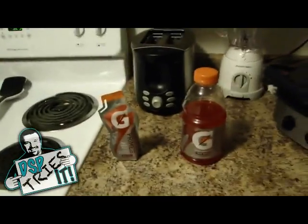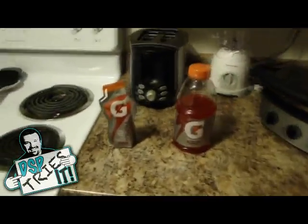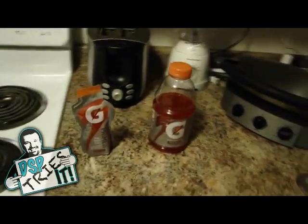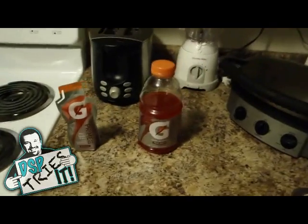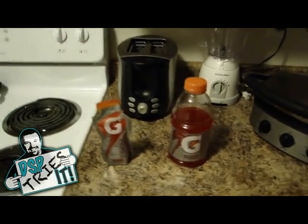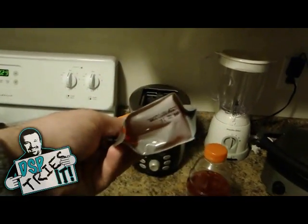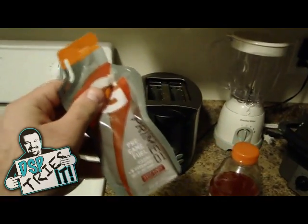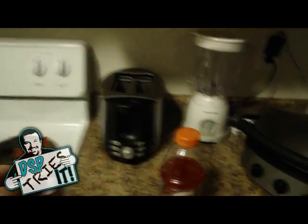Okay, now let me explain supposedly what this is supposed to do and what the difference is supposed to be. Gatorade now has 3 levels of drink, if you can believe it. I know it sounds like a gimmick, but apparently this is serious. They have one drink that you're supposed to drink before you're about to do something athletic, or basically if you need an energy boost before you're about to do something, you're supposed to drink the G1, okay?